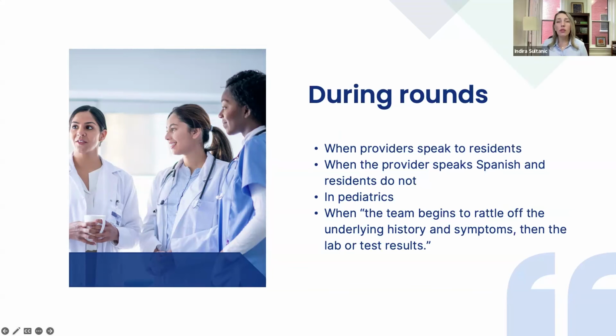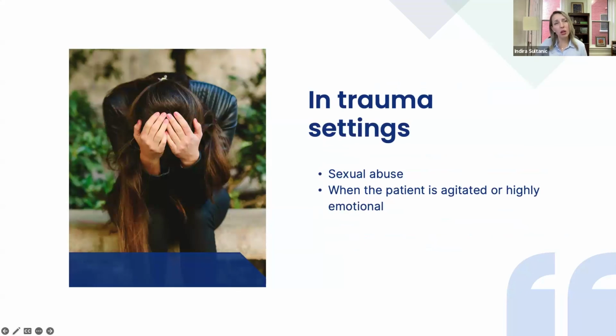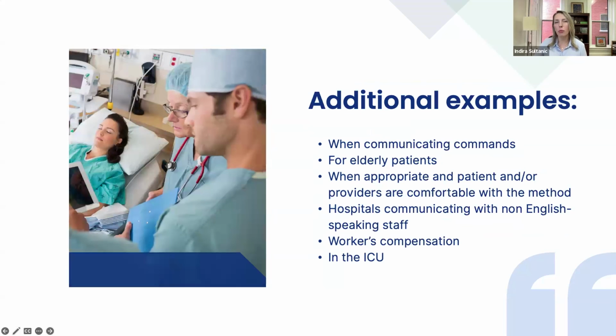And typically during rounds, there is somebody presenting, there's a lot of information, sometimes very technical, and it's often one or more parties in the room who do not speak the same language, or not everybody speaks both the service language and the preferred language of the service seeker. Trauma settings also, so we're seeing sexual abuse as an example, when the patient is agitated or highly emotional. Some support the existing studies and anecdotal evidence, and some are also indicative of additional examples or settings where it might be appropriate.